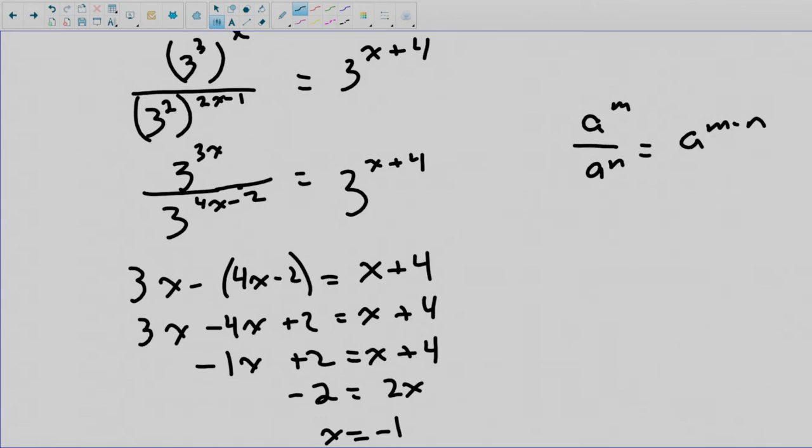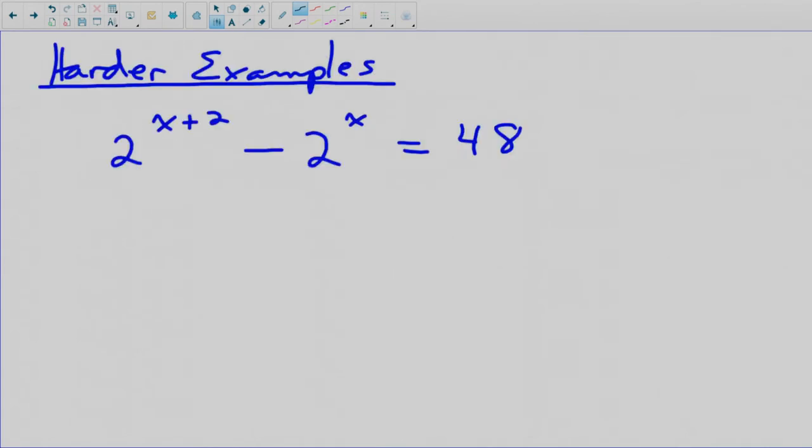So I'm going to stop there for the homework correction. And this is where the actual lesson for today is going to start then.